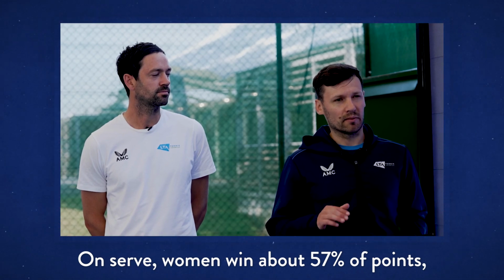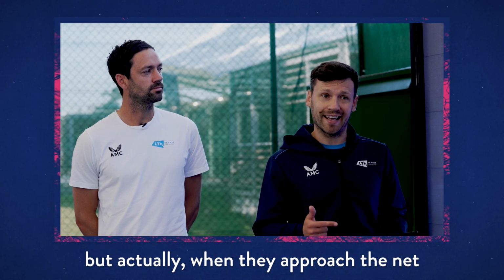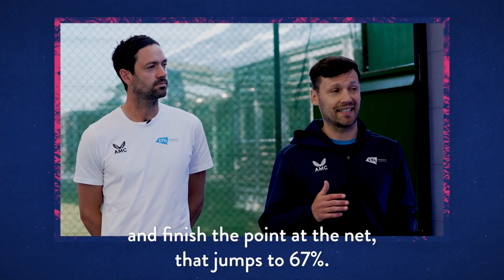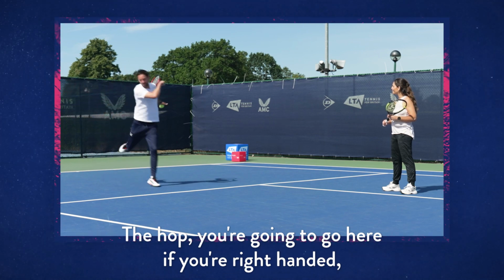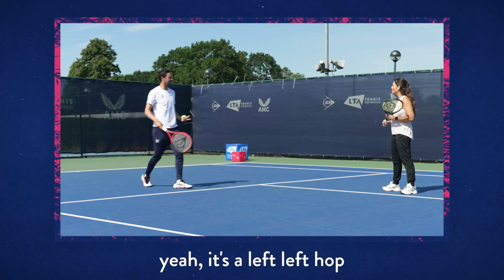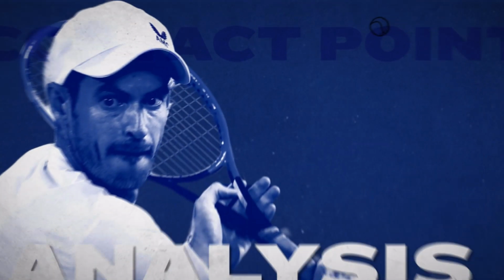On serve, women win about 57% of points, but actually when they approach the net and finish the point at the net, that jumps to 67%. Ooh. The hop, you're going to go here. If you're right-handed, yeah, it's a left-left hop. But again, it's great to again take more time away.